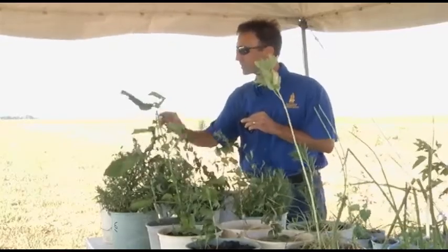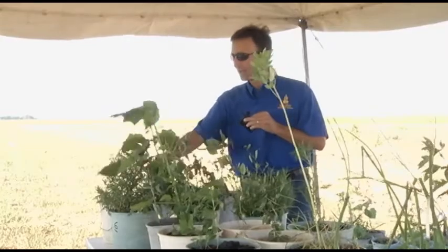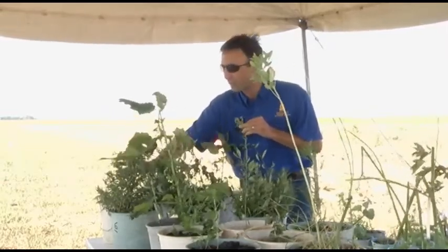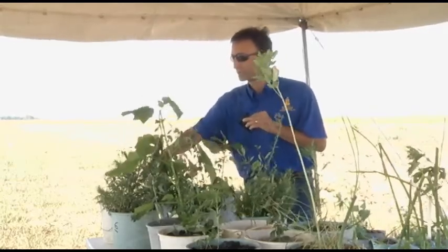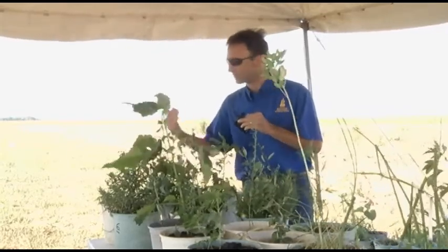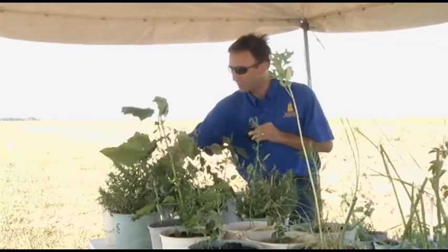To manage kochia, the two big weaknesses are, one, it's one of the first weeds out of the ground in the spring, right? And I know those buttons are hard to kill, but it's one of the first weeds out. So if we get a good burndown, that will really take us a long way, especially in no-till, for managing the kochia. But what are you going to do for a burndown? When you don't have glyphosate as an option anymore, what's next?